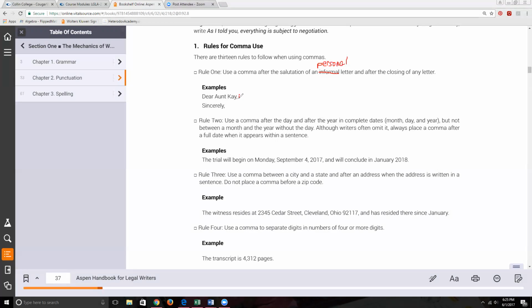We're trying to use punctuation to help the reader understand what he or she is reading, and this is one of the tools of it. So we won't be using the comma in the salutation in this course, but obviously all of us write personal correspondence from time to time, and it's useful to know that a comma goes there.